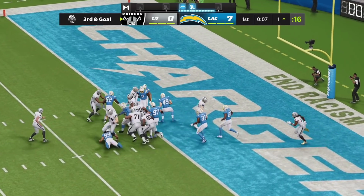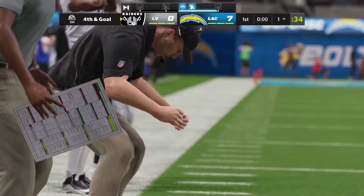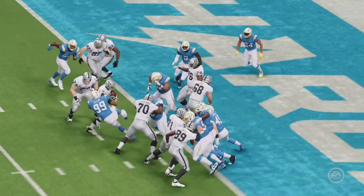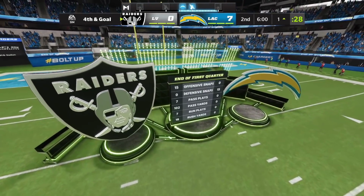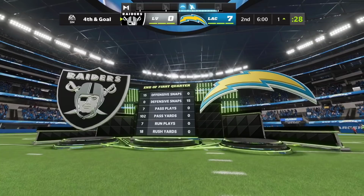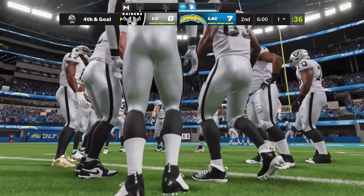They'll run with Jacobs. And Jacobs, I don't think is going to get there. No. It appears they're going to mark him short of the 1st. Call it no gain on the play as it takes us to the end of the 1st quarter. After 1, 7-0 on EA Sports. The Raiders with the football here to begin quarter number 2 as they contemplate what to do on 4th and goal.